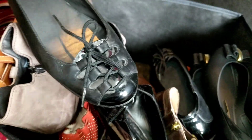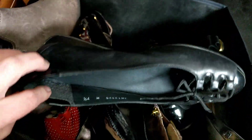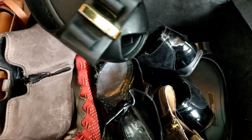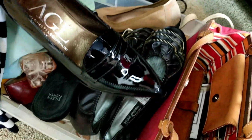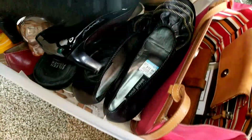These are Stuart Weitzman. They're just really cute. Little lace up on the toe. They're just a flat with a tiny bit of a wedge. Almost kind of athletic. I mean, they're super soft inside, almost like an athletic shoe, but not. These are Melissa's, just a plain little black flat. And then over here, I found some AGL, like a heeled loafer. I thought those were cute with the pointy toe. Found these Allegrias. Kind of nice with a little bit of a shimmer to them. And these are Keens.